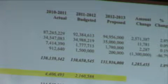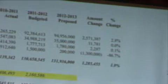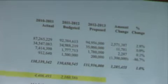So, the bottom line is our expenses are currently 138,936. The anticipated revenue is 131,936. Which brings a deficit of $7 million.